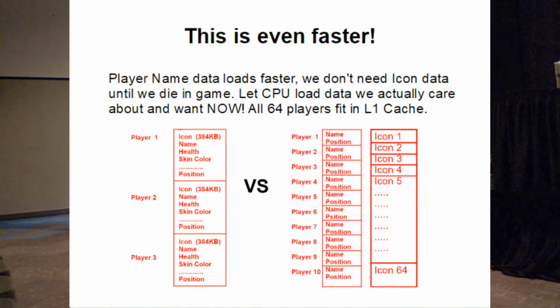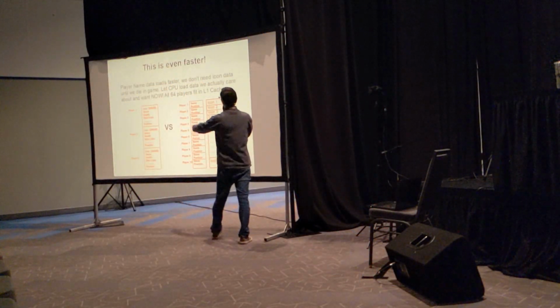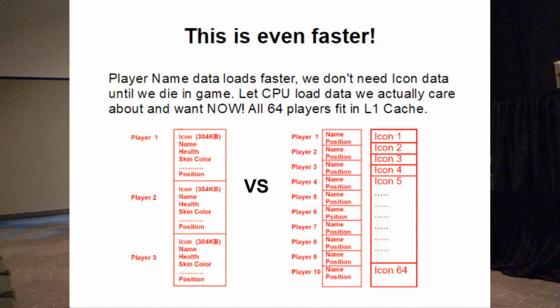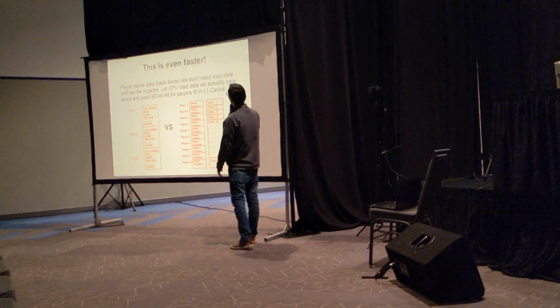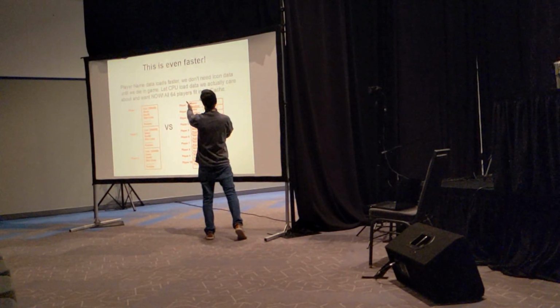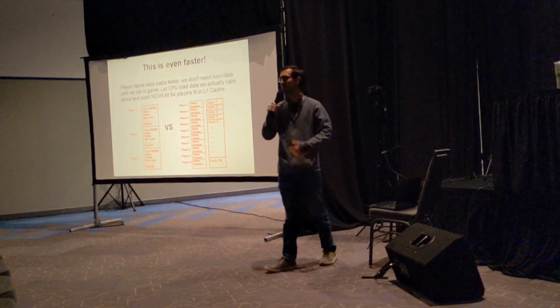And this is an even faster idea. We have this idea of the player data, right? We had icon, name, health, skin color, all this. If we wanted to make this a little bit faster, it makes the programming side a bit of a headache because you're scattering the data, but you can store the player's name and position separately from their icons, because their icons are really big pieces of data that we don't care about. You only care about it once when somebody dies, and you're only doing it for one player. So we store the data separately, so as soon as I do a fetch to draw player 1, all other players are going to load super fast. They're going to be in the cache and ready for me to print their names.